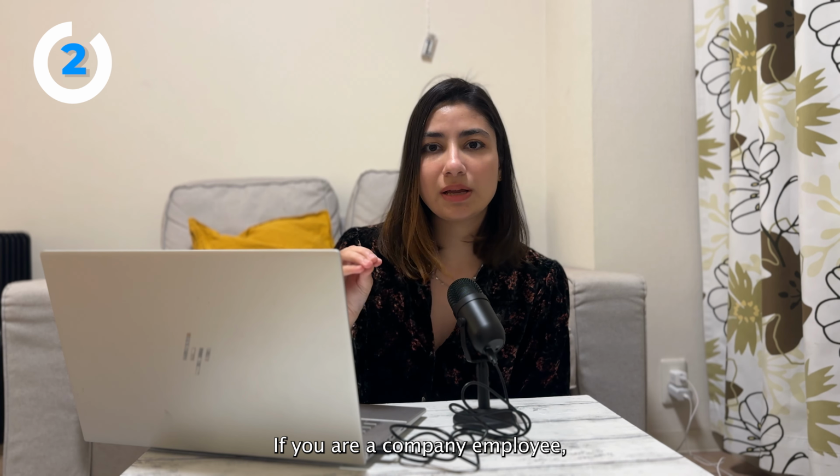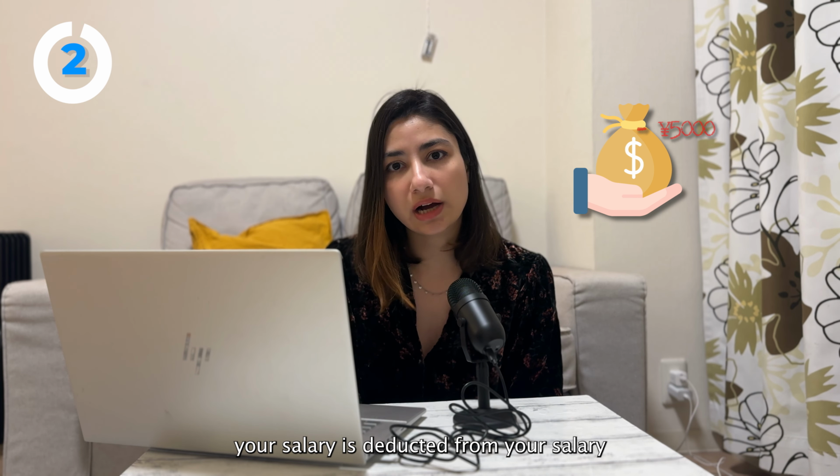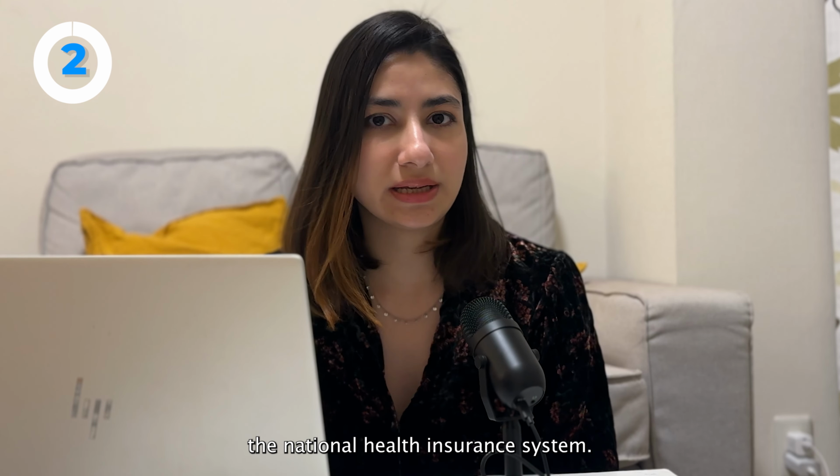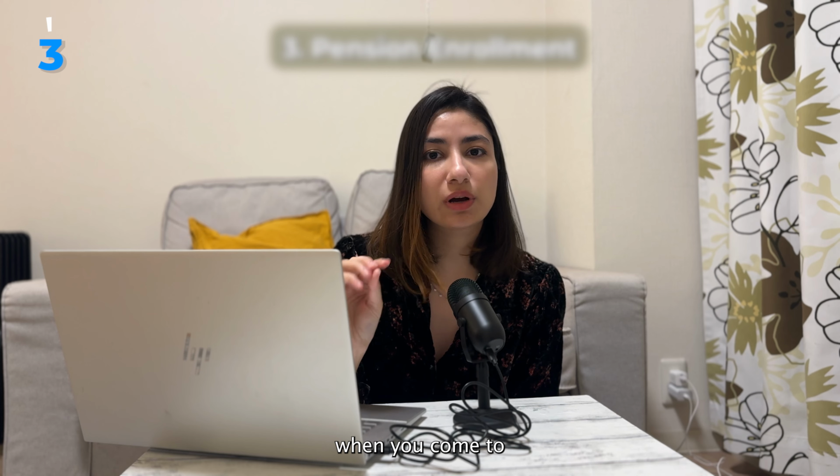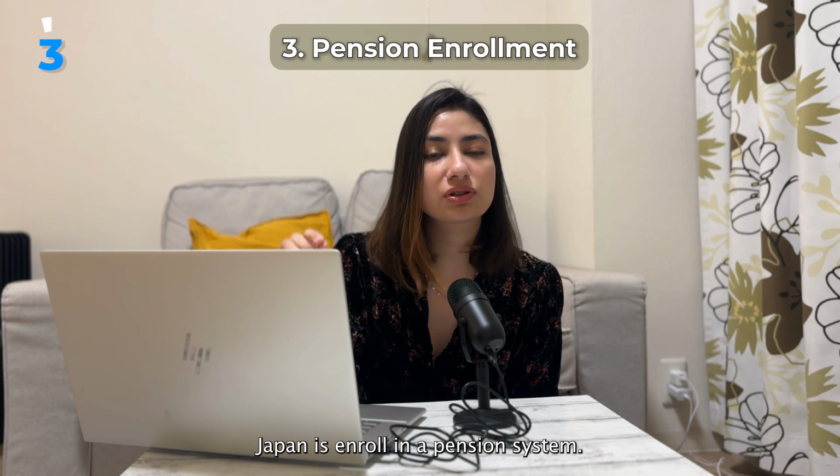If you are a company employee, then the company will take care of that for you, and an amount based on your salary is deducted from your salary every single month, and that is paid towards the national health insurance system. The third thing that you need to do when you come to Japan is enroll in a pension system.